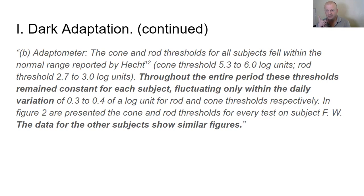They did have one subject that they gave vitamin A to the whole time. They gave him like 10,000 units so they could see what happened when they supplemented. I don't remember, but FW might be the one who got the vitamin A. And they're saying everybody else showed similar figures to the person who got vitamin A.